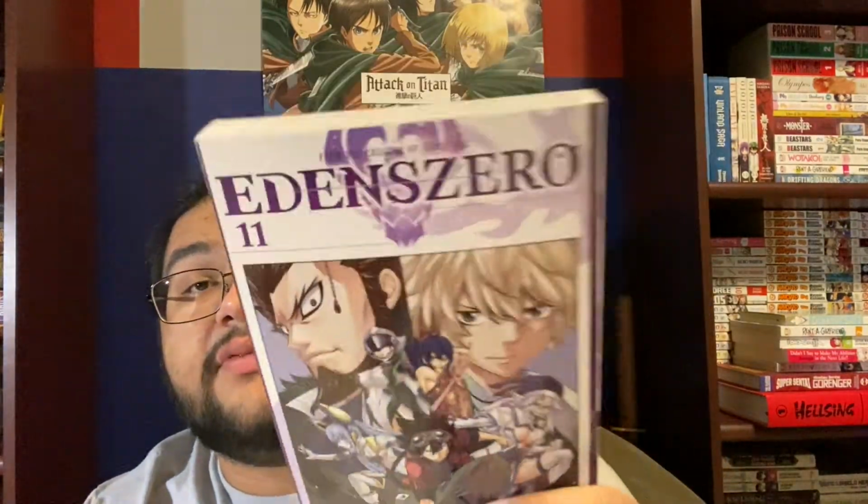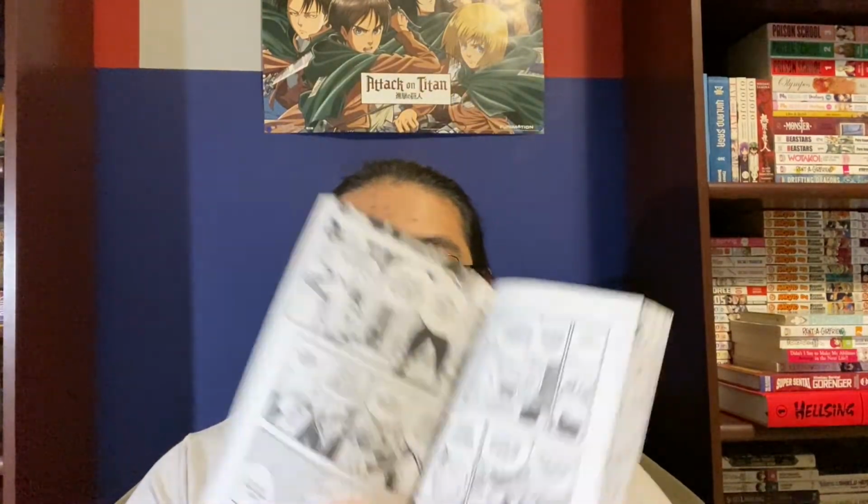Next, I got Eden 011, which is awesome. I love this cover. I love the purple color on it. And yeah, I can't wait to check this out. I'm really excited to see where the story goes. Again, Volume 10 and Volume 11.